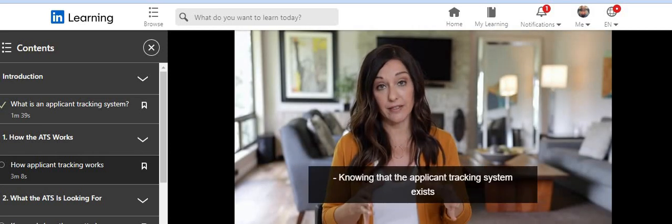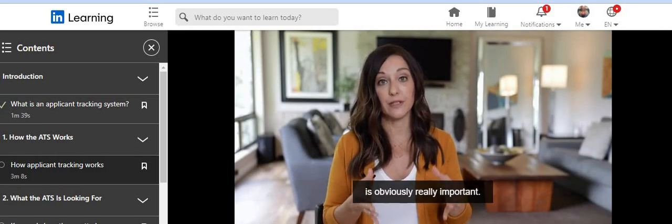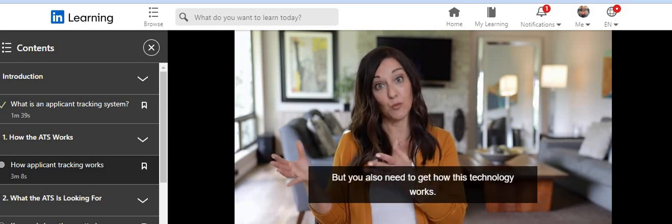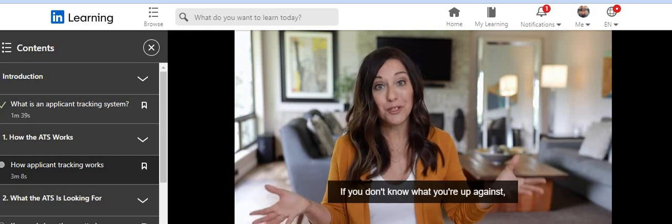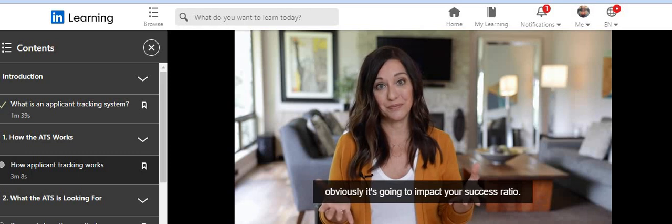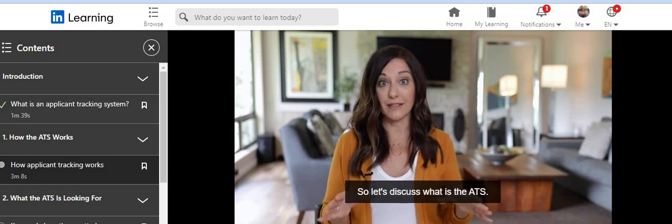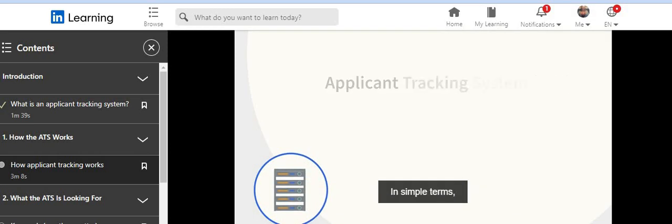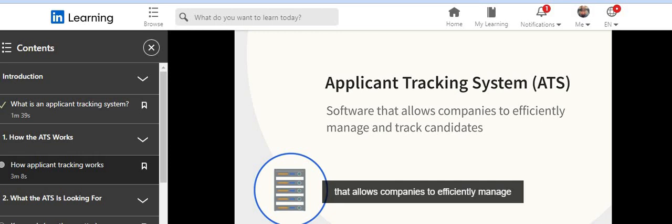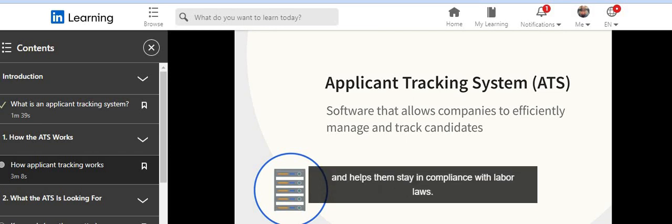Knowing that the applicant tracking system exists is obviously really important, but you also need to get how this technology works. If you don't know what you're up against, obviously it's going to impact your success ratio. So let's discuss what is the ATS. In simple terms, the ATS is a software that allows companies to efficiently manage and track candidates. It makes their hiring process more consistent and helps them stay in compliance with labor laws.